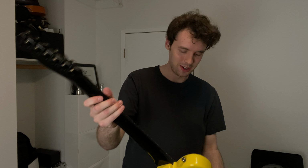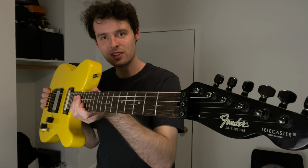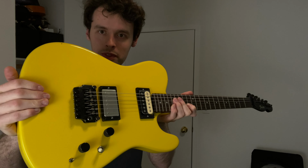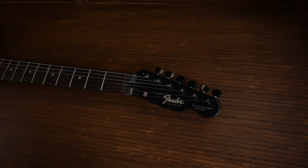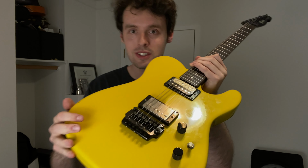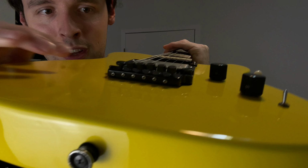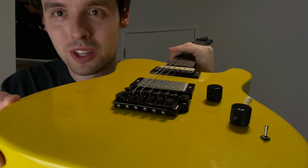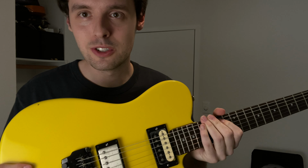Wow, it looks so much better. Here's how it looks. Compared to how it was before, I like how this looks way more. Still think I'm gonna change the paint color, but you'll have to see here, if you can see it good. I have a different Floyd Rose screw on here, which I'm gonna explain later on. But overall, it looks super cool. Time to actually try it out.